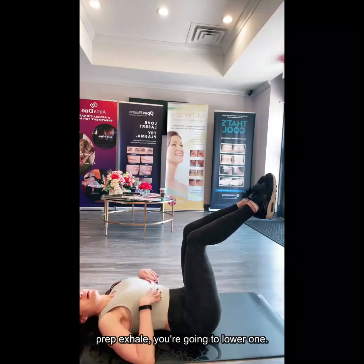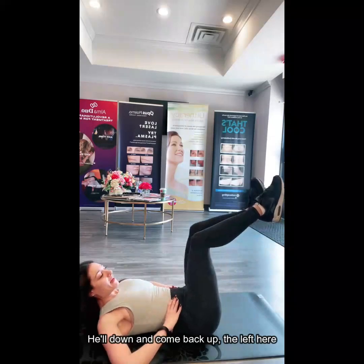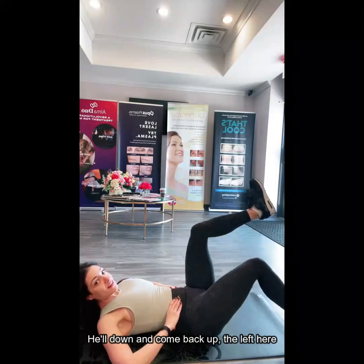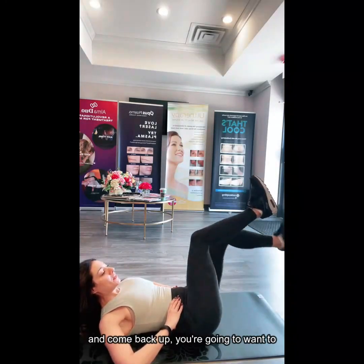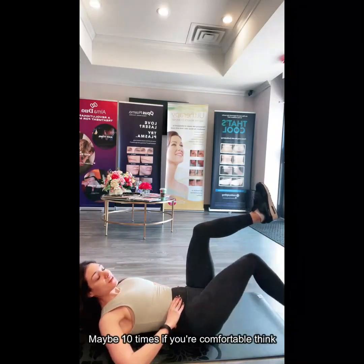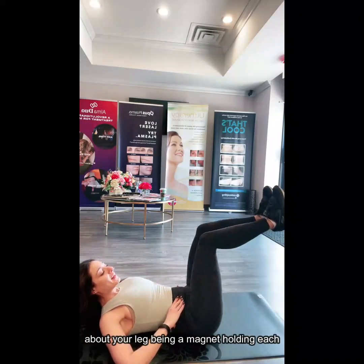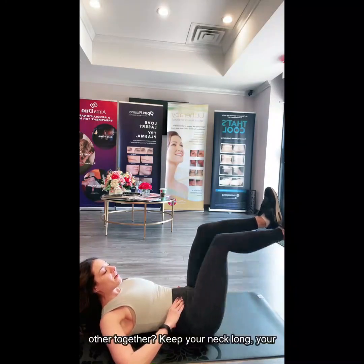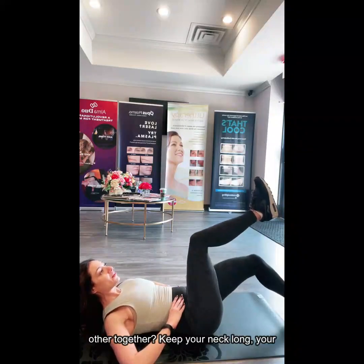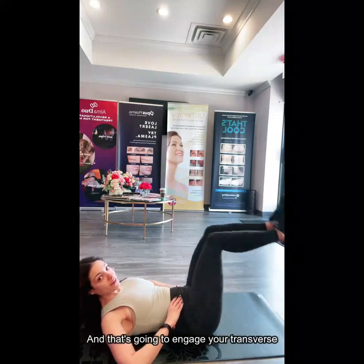Inhale to prep. Exhale, you're going to lower one heel down and come back up. The left heel and come back up. You're going to want to do each side maybe 10 times if you're comfortable. Think about your legs being a magnet, holding each other together. Keep your neck long, your shoulders down from your ears, and really focus on your core.